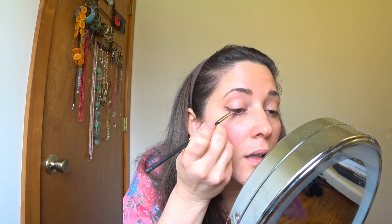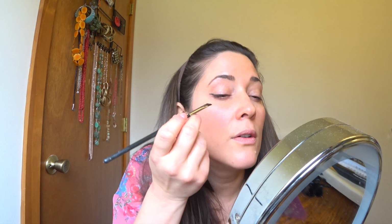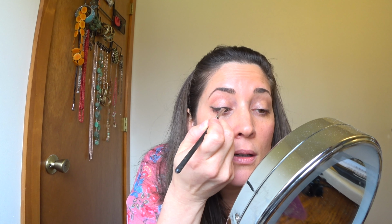And then I do this along my lash and kind of connect it. Hopefully you can see that. I take it all the way into the center. And that's pretty much my winged eyeliner.